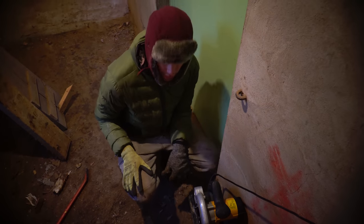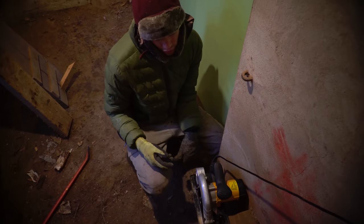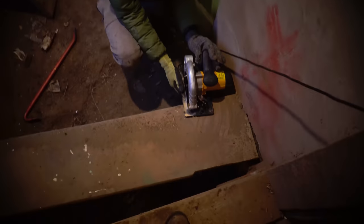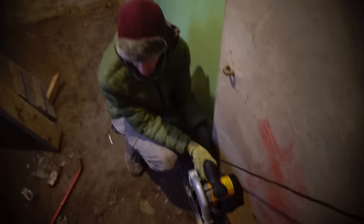So I've run out of options. I'm just gonna cut it off. I didn't want to cut because, you know, I love wood, so I try to save as much wood as possible. I'm just gonna maybe use this part for something. But if I can't, I can't. Just cut it off and get rid of it.